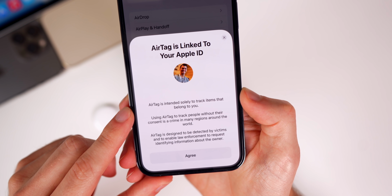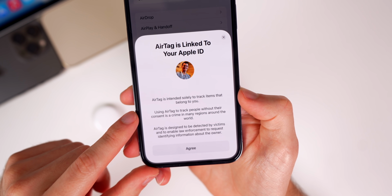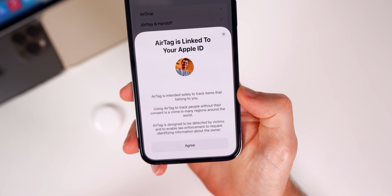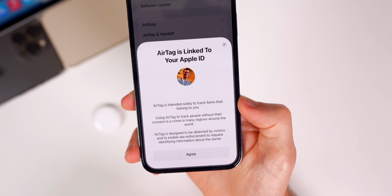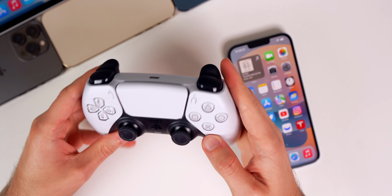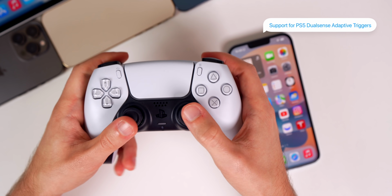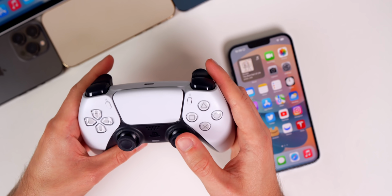So it says, AirTag is intended solely to track items that belong to you. Using AirTag to track people without their consent is a crime, and it basically just tells you what AirTag is designed to do, and you have to agree to that before you set up the AirTag and add it to your Apple ID. If you have a PS5 controller, the DualSense Adaptive Triggers are now supported on both iOS and iPadOS 15.4, along with macOS 12.3.